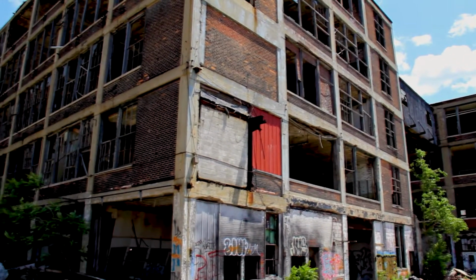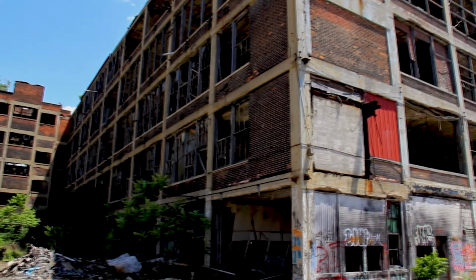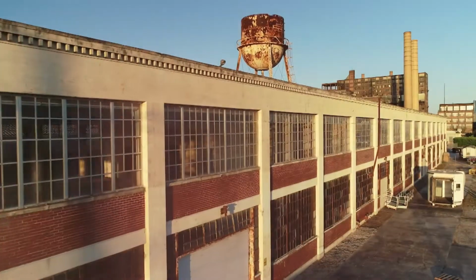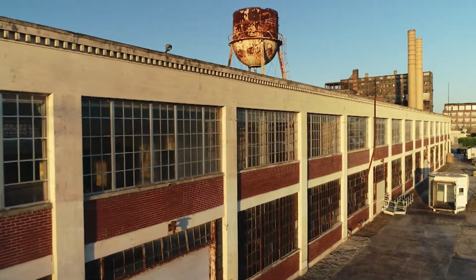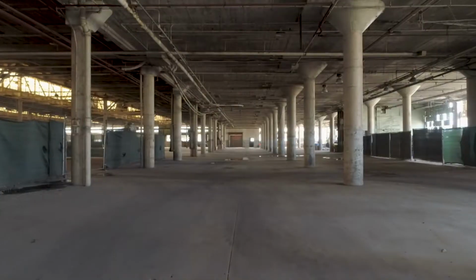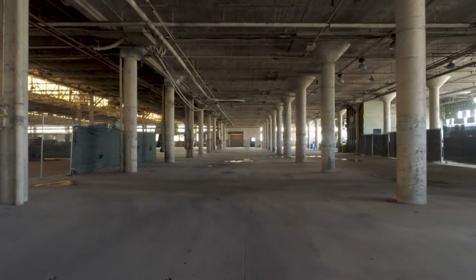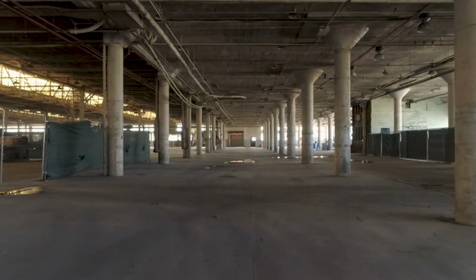This is the Packard plant today. Abandoned, forsaken. Its history left to fade and crumble. Because of people like Sidney Torres, this will not be the fate of the Arabi Ford plant. Now on a national register of historic places and destined to be an integral part of the area's continued progress.